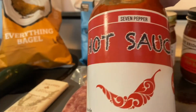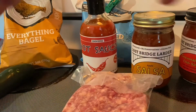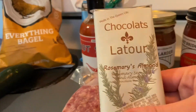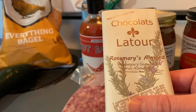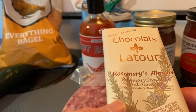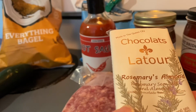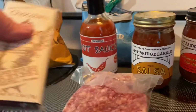We got this 7 pepper hot sauce, which we've actually had before. That was really good. I've actually had this before last time as well. It's, what is it? Rosemary, almond... I can't read it. Rosemary, sea salt, and almond dark chocolate bar. So I've had it before. I'm not a huge dark chocolate fan, but I did like it.